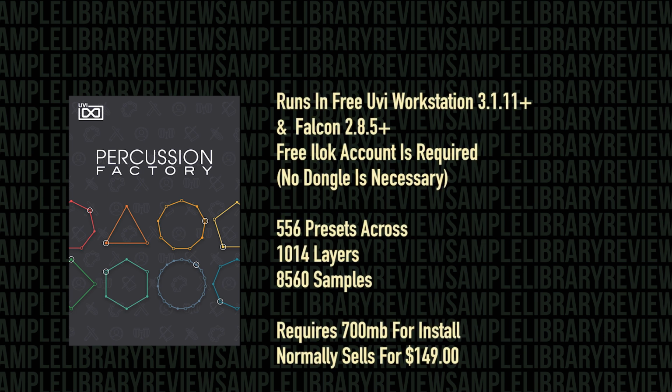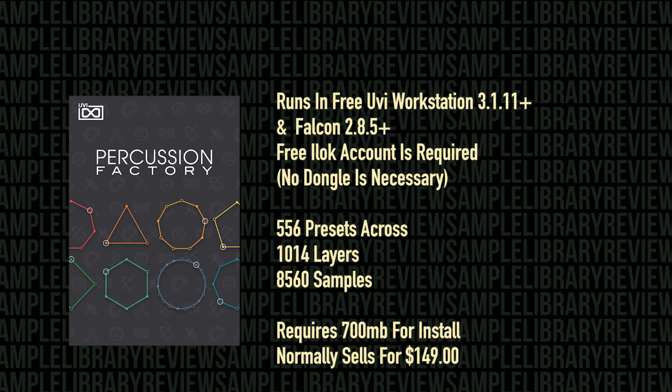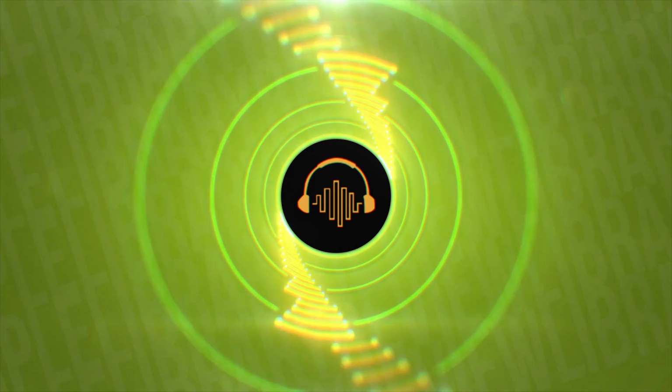Percussion Factory runs in both the free UVI Workstation 3.1.11 or above and Falcon 2.8.5 or above. A free iLok account is required, but no dongle is necessary. The instrument includes 556 presets across 1,014 layers and 8,560 samples and requires 700 megabytes of disk space. Percussion Factory is available from UVI for $149.99, but at time of review was available for the introductory price of $99 through March 8, 2023.